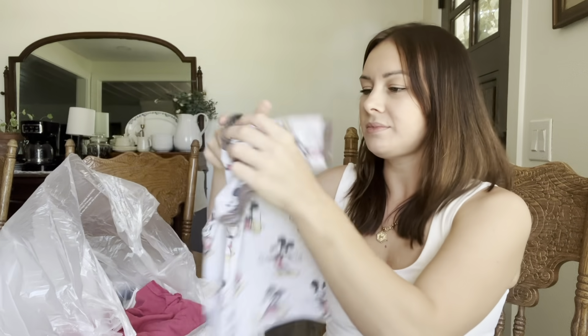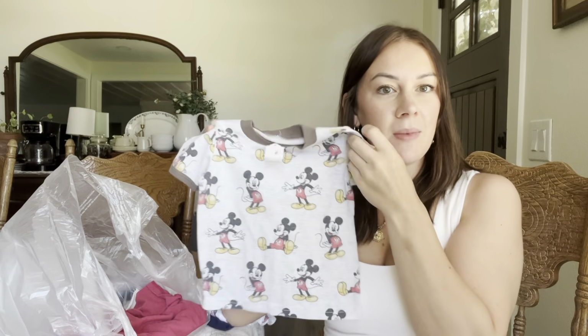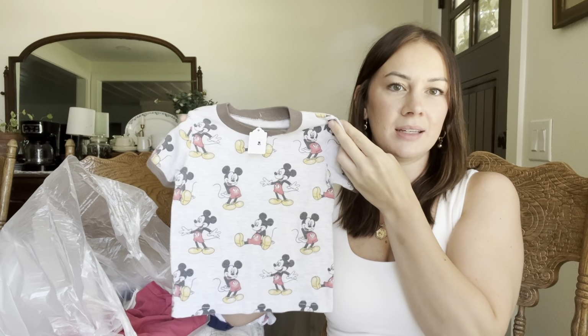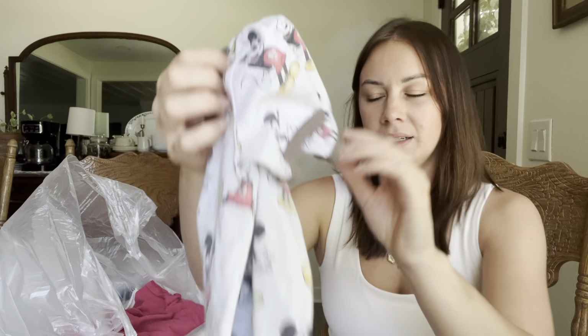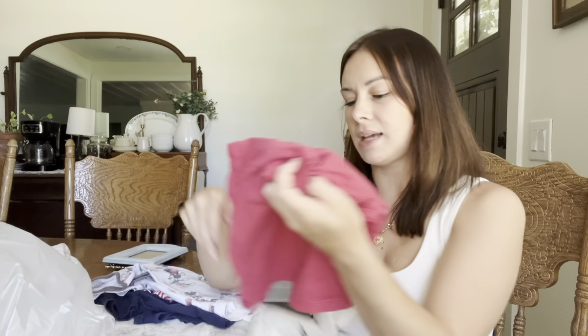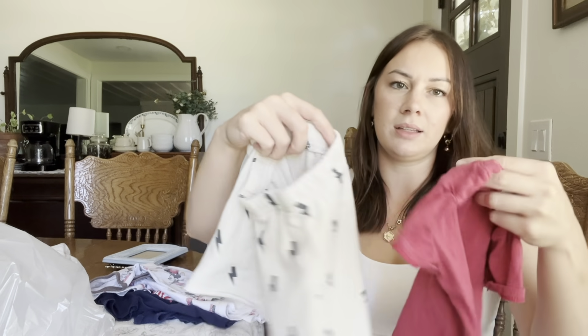Because I am big on Mickey Mouse, I love Disney clothes for my kids. I grabbed this one for Channing. So cute. It has a little brown, and that's going to look cute with some black shorts. And they had this one listed as a set. So, these were on the hanger together.